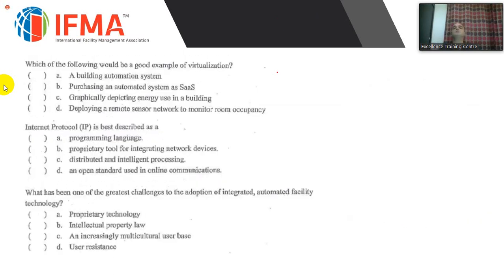So that was it for today. And if you don't have any questions, we will go into answering the questions. So which of the following would be a good example of virtualization? Charlie? Which of the following would be a good example of virtualization?